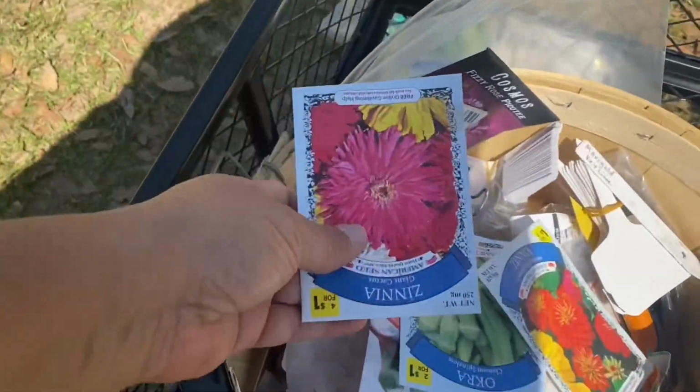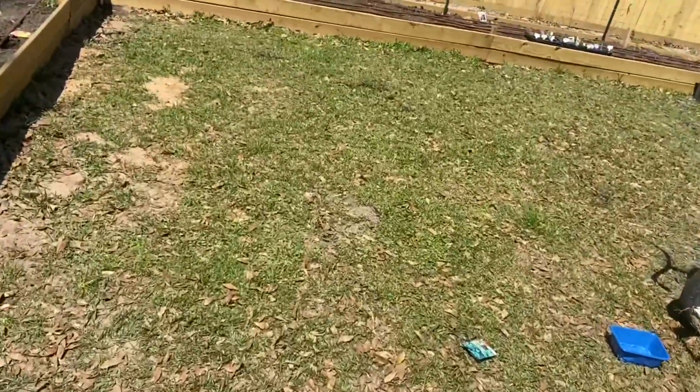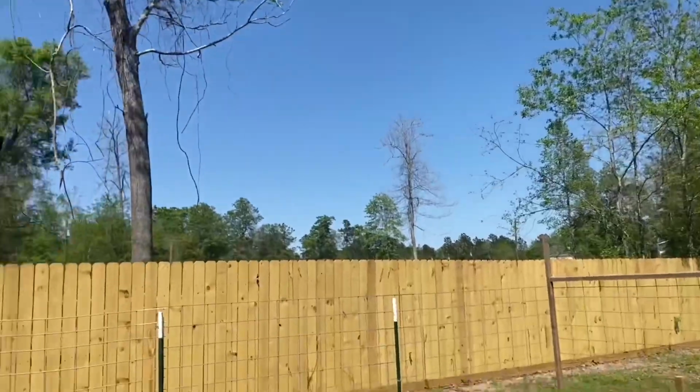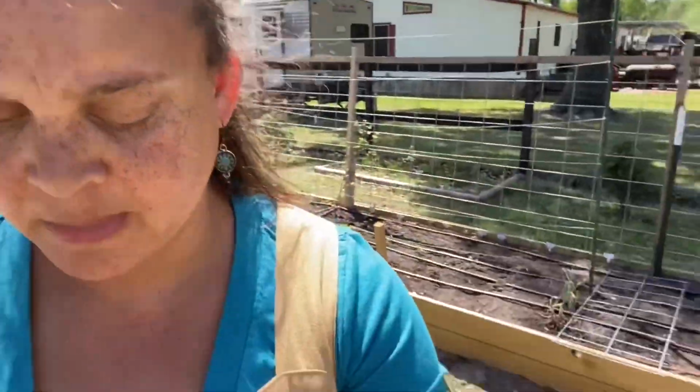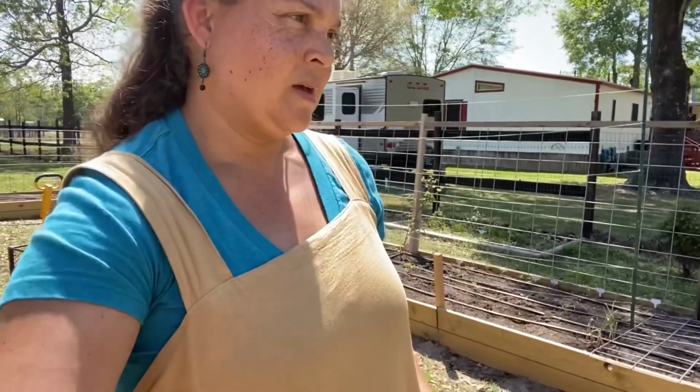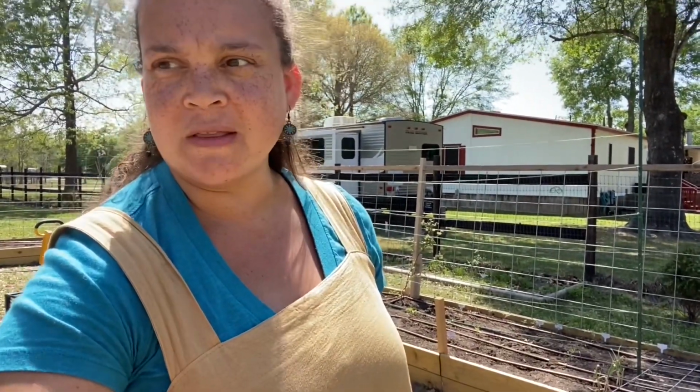I have a lot more zinnias. So many zinnias. I'm gonna tell you what, I think I already told you this story, but I used to hate zinnias. Hated them my whole life. Now I love them. So there'll be zinnias in this bed because pollinators love them, and I have learned to appreciate them.